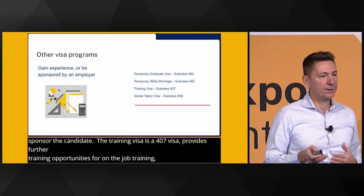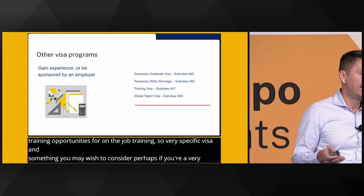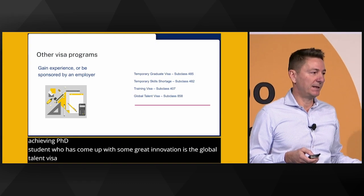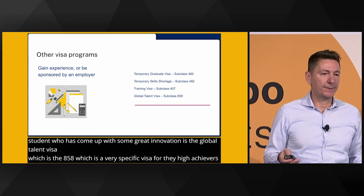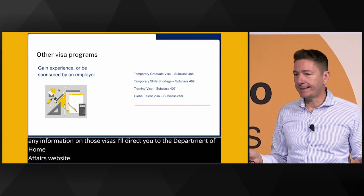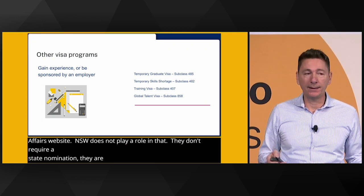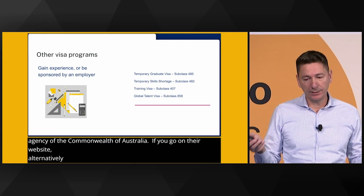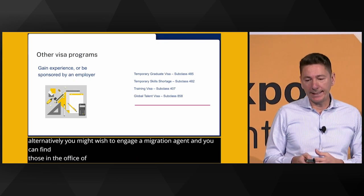And then something that you may wish to consider, perhaps if you're a very high-achieving PhD student who's come up with some great innovation, is the Global Talent Visa, which is the 858, which is a very specific visa for very high achievers. For any information on those visas, I'll direct you to the Department of Home Affairs website. New South Wales does not play a role in that. They don't require state nomination. They are Department of Home Affairs, which is the federal agency of the Commonwealth of Australia. If you go on their website, or alternatively, you might wish to engage a migration agent, and you can find those in the Office of Migration and Agent Regulation Authority, the OMARA, for reputable agents.